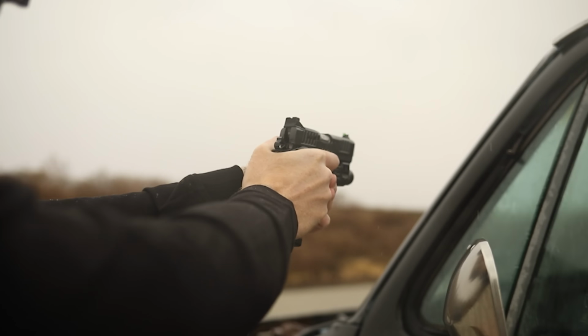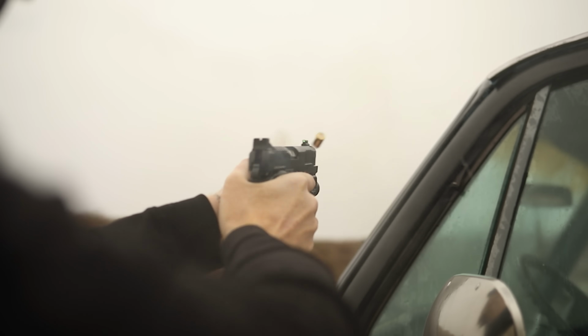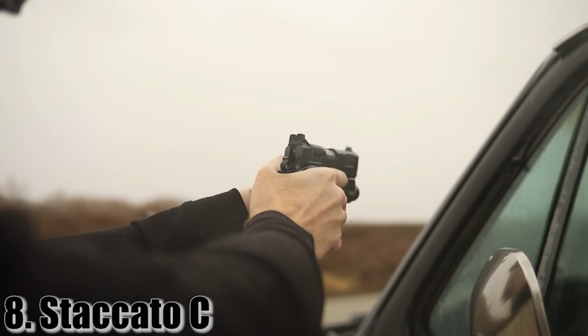In at number 8, we have possibly a new carry gun for me. This is the new Staccato C.